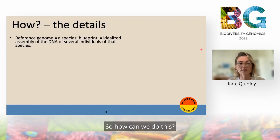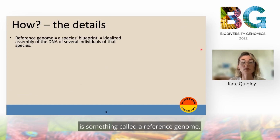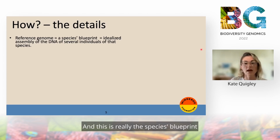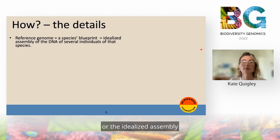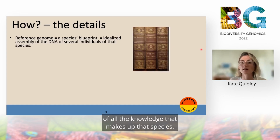So how can we do this? So one of the tools that we have in our genomics toolbox is something called a reference genome. And this is really the species blueprint, or the idealized assembly of all those different A, T, Cs, and Gs of different individuals within a species. And this is often compared to having an encyclopedia of all the knowledge that makes up that species.